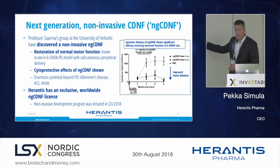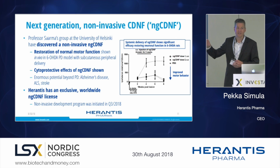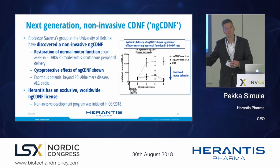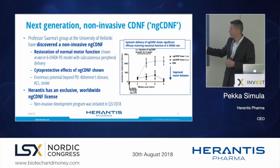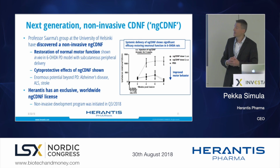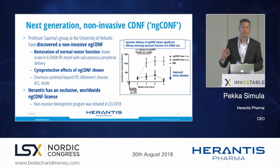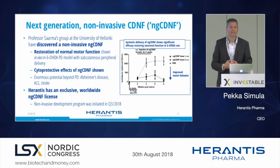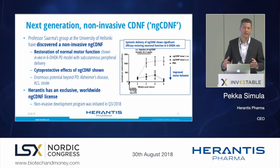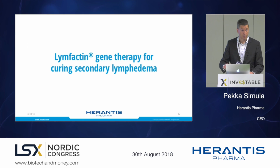acceptable. And hence we are actually very excited about having, a month ago, licensed the next generation CDNF from the University of Helsinki. The same researchers who discovered CDNF a decade ago have now made another discovery, where they have shown that a non-invasive next generation version of CDNF, subcutaneously administered, results in exactly comparable efficacy in an in vivo model of Parkinson's disease. And this has obviously raised a lot of interest already in the past month after we announced this. So that's our CDNF asset.